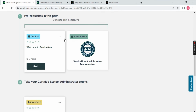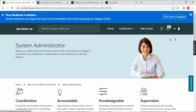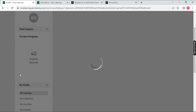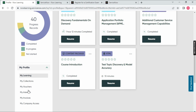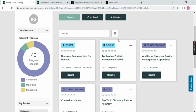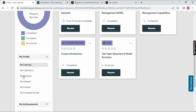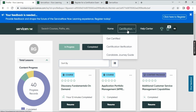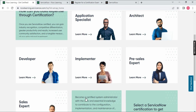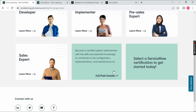Now, once you get the voucher from here, the voucher will be available under your profile section. If you go here, Profile, under this My Voucher section, your voucher will be available. I have a few vouchers, so I will not be able to show you in this video. I have some codes over there which I cannot share with you. I can go back to Get Certified again and click on the option called System Admin. So you will get all the paths.